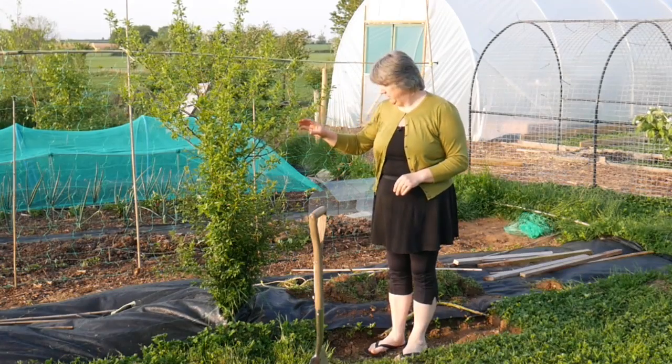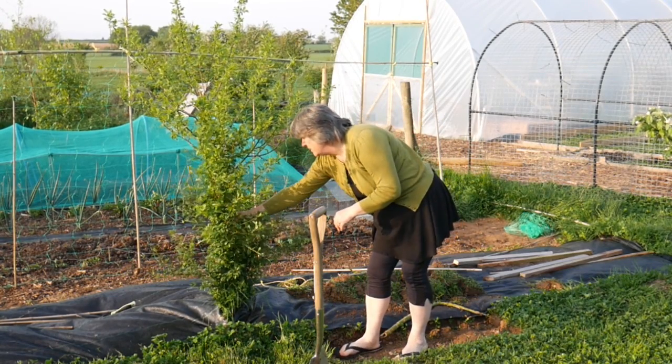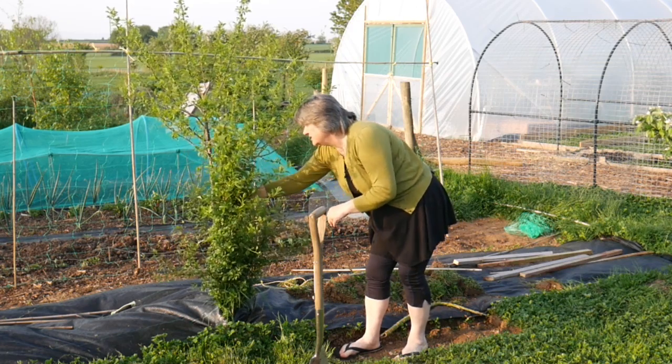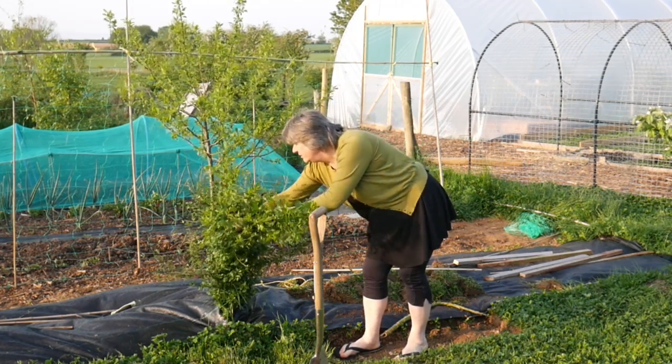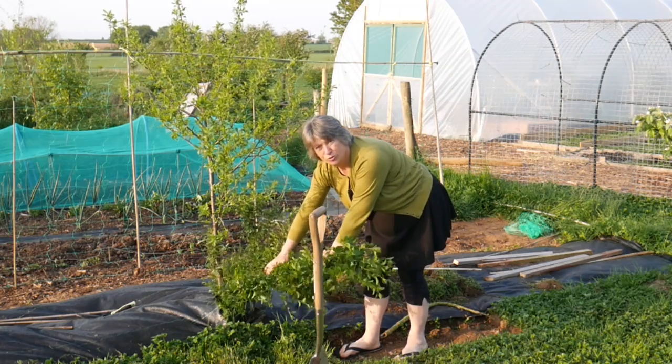Well, this is a plum tree. It's sent out loads of growth from below, so I need to get rid of that. So we just have the stem and the actual tree, and not all this extra.